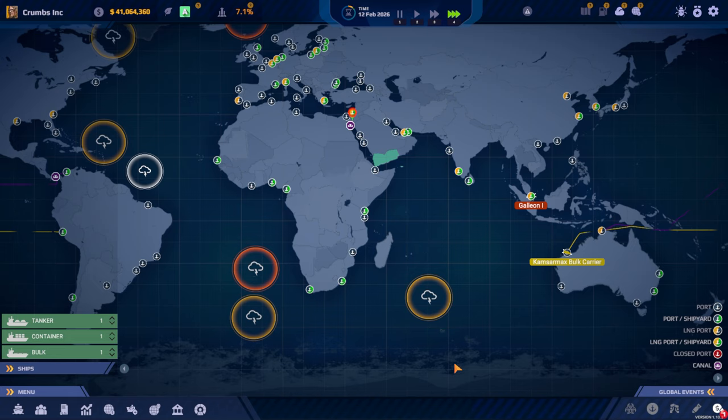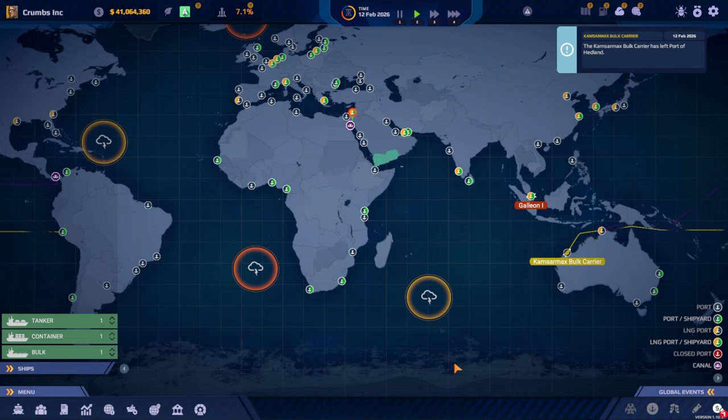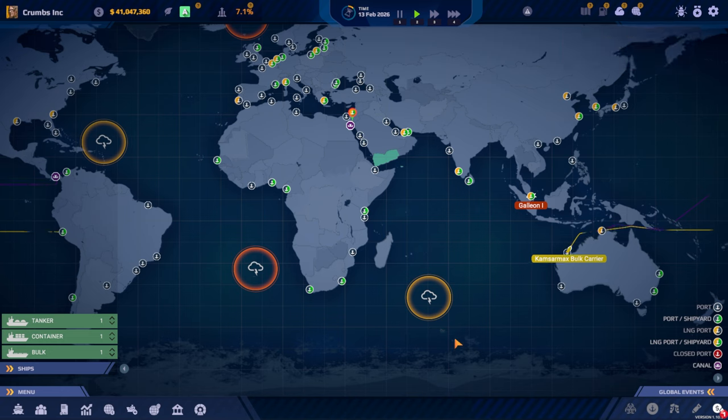Okay, guys, it's time to end here, but it's been a productive episode, I say. We now have 3 ships, 1 tanker, 1 container, and 1 bulk. And we are making money. So I guess we will continue to haul things and expand our fleet, and we will try and do more and more upgrades to please the crew.